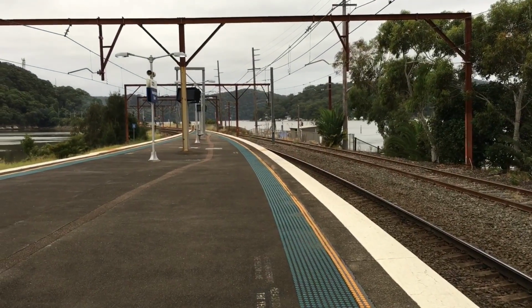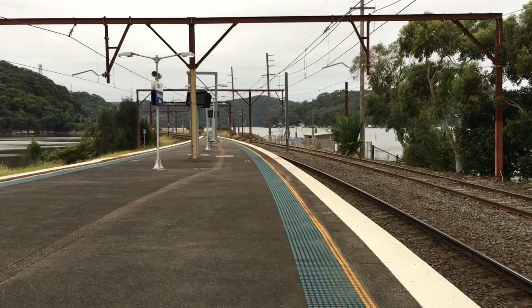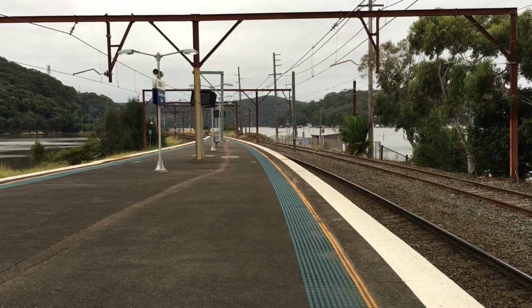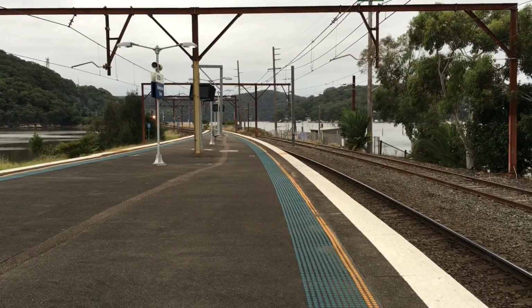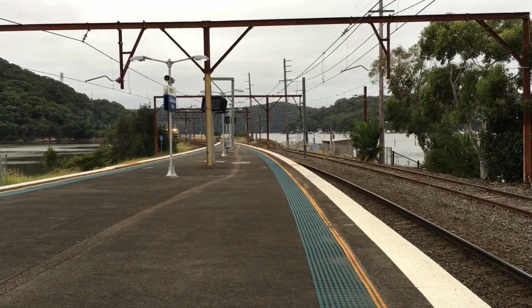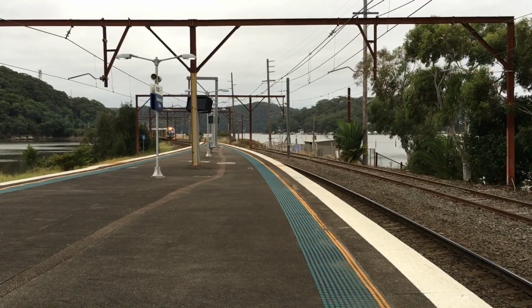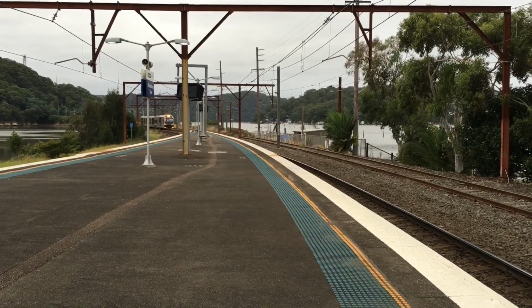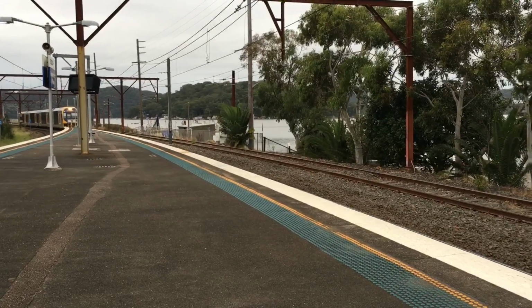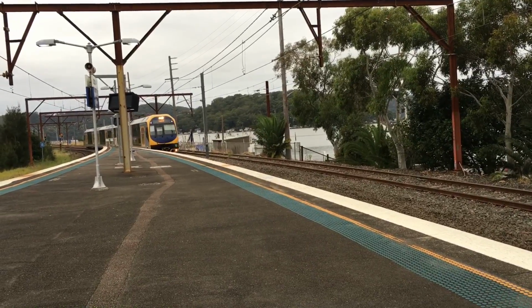Now on the platforms to film a couple of trains. To start off with, arriving into platform 1, or approaching platform 1, we have an Oscar bound for Sydney. H12.